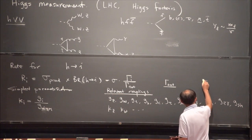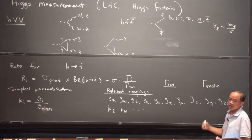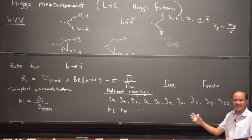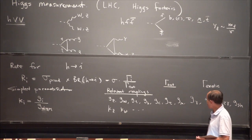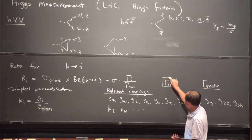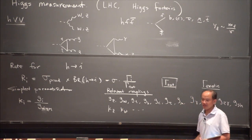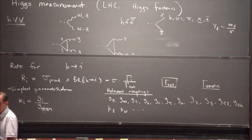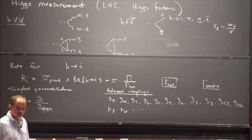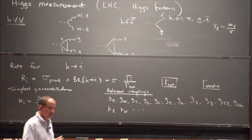So essentially, I need to include an exotic width. That is a free parameter. Maybe the Higgs decays to dark matter, which you don't see. These two are interchangeable, and typically it's more convenient to use this as a free parameter than that one. The width you calculate using all these couplings plus the exotic width. The tiny branching ratios contribute a tiny bit of the width; you can view them as part of the exotic, but it's not an important contribution.